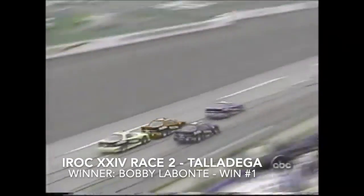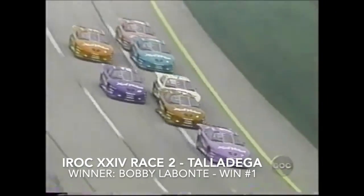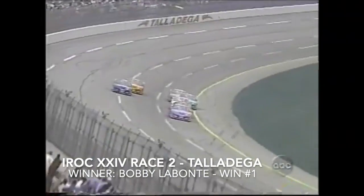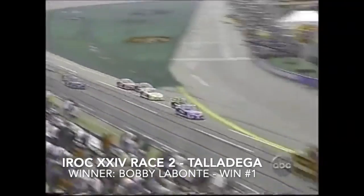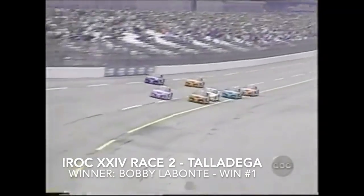Well, let's see what happens. Earnhardt is back there in the 4th position. They come down through the tri-oval, and Bobby Labonte is looking at the checkered flag. Is he going to make it? Yes, Bobby Labonte wins number 2 in the 24th year of the series.